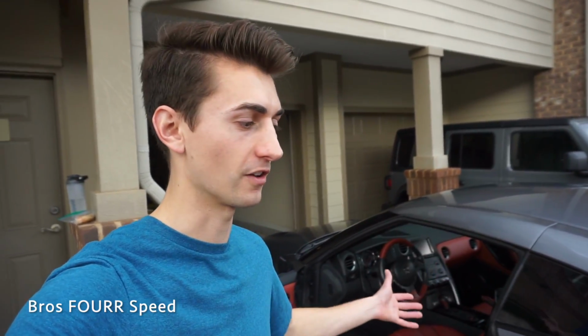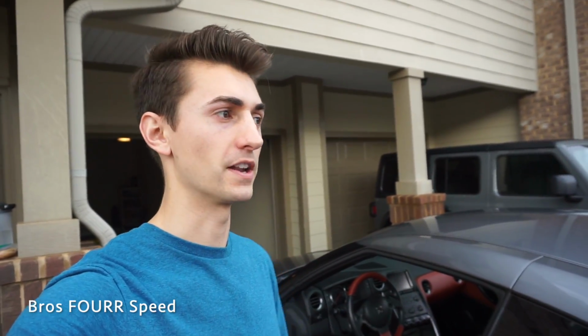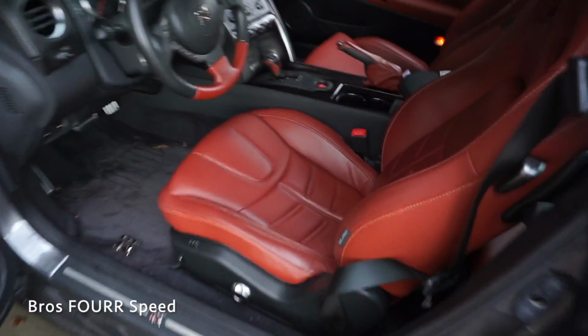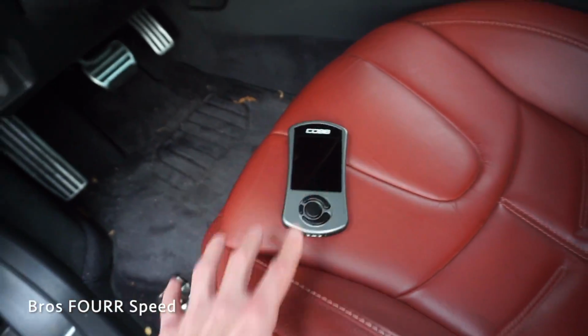Obviously this is a supercar with supercar performance, all that fun stuff, but this is a car that you can drive like a normal vehicle. So basically slow speed is just clunky, weird, just the way it shifts. You can't really roll any type of stop or anything like that. So with that said, we have the Cobb Accessport, and we're going to plug this in and show you how to download the tune for the TCM.